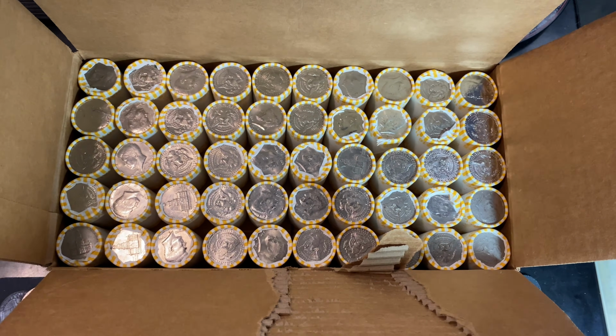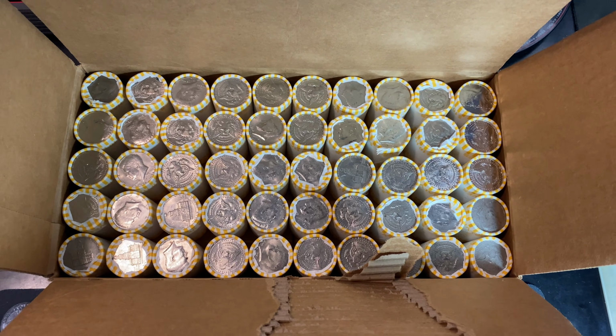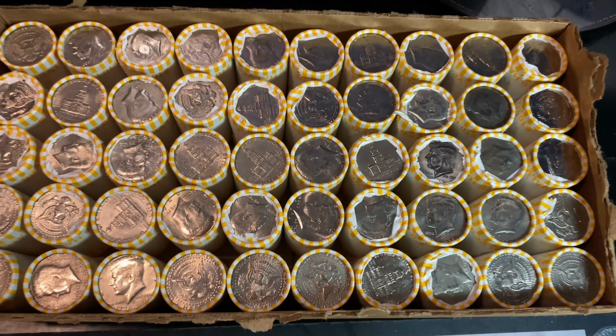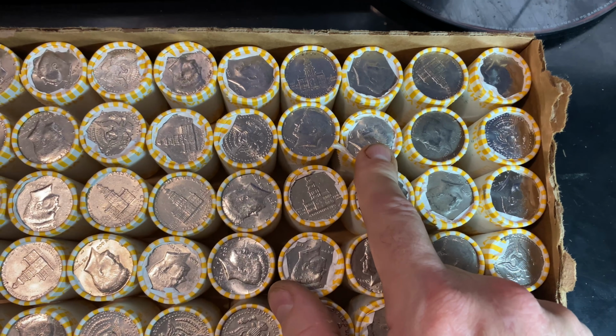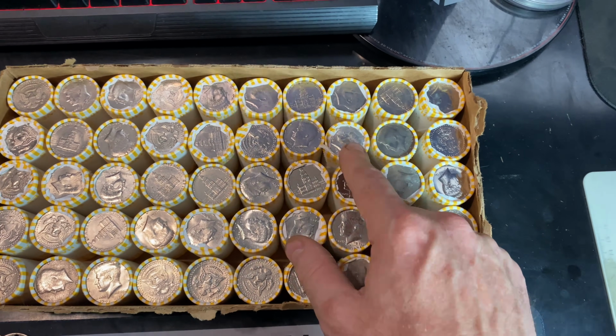All right. Be back in just a second after I've checked all the rolls. Well, unfortunately, I checked all of the enders. I don't see any other silver besides that one that's going to come in, I guess, roll 33 of the hunt.